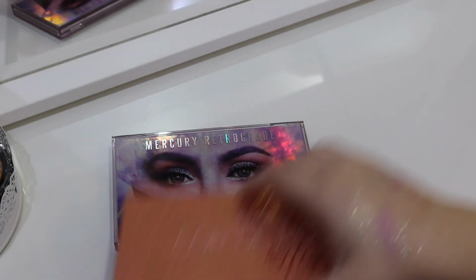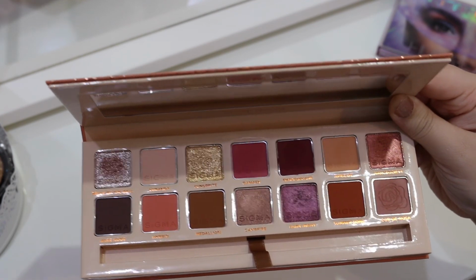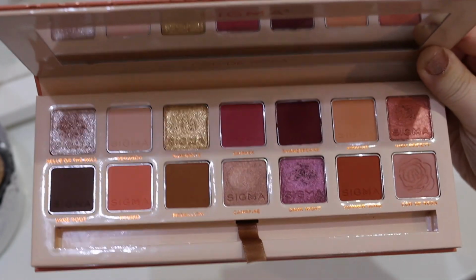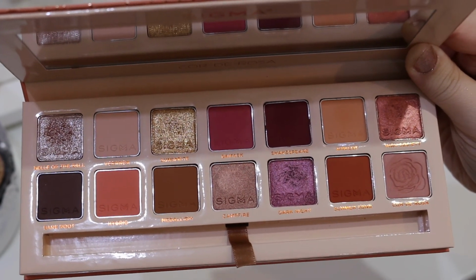The next eyeshadow palette that I'm gonna talk about is this Sigma Corde Rosa eyeshadow palette. I just got this about a week ago, and I'm still testing it, but I just wanted to show you how beautiful this is. Have you seen an eyeshadow palette more aesthetically pleasing than this one? Because I have not, and it's to die for.